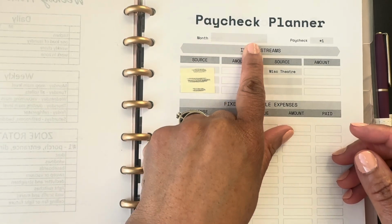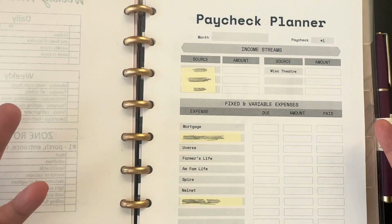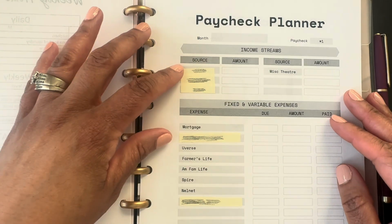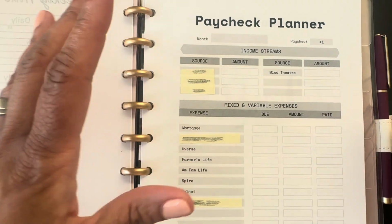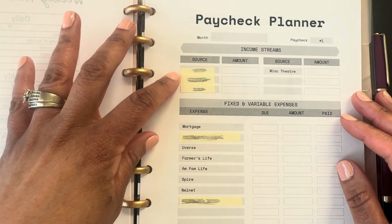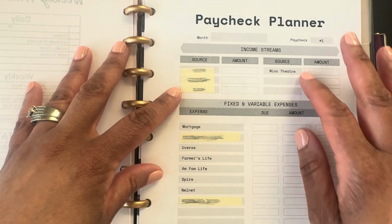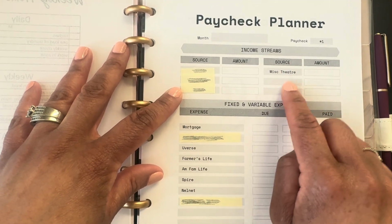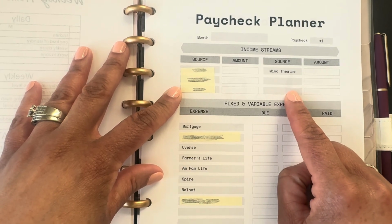So for January, I would fill this out. This is paycheck number 1. This is basically the first half of the month. And so I already have my boxes here pre-filled out, but I have them covered up for privacy. But so these are our different sources of income here, as well as over here. I do have some extra boxes just in case we pick up any extra gigs or anything.